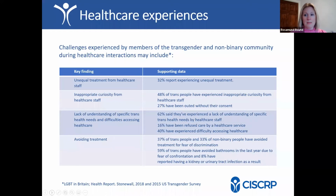But also thinking about some of the practicalities when you go into a clinic. 59% of trans people avoided bathrooms, and of them 8% have had a kidney or urinary tract infection as a result. It's certainly something that I, in the position that I'm in, hadn't thought about before, but actually it is a real barrier, particularly when someone's earlier in their transition, of how they will be perceived if they go into one or the other of the bathrooms.